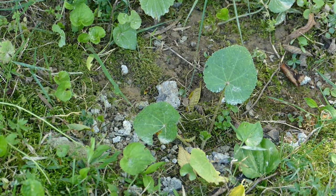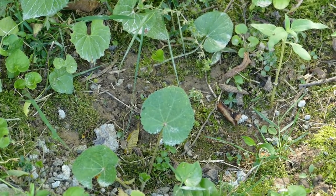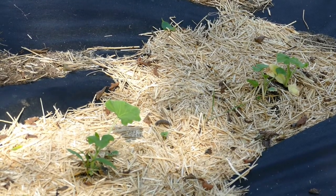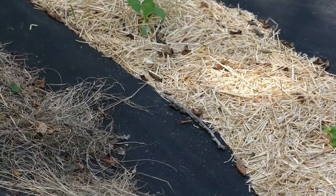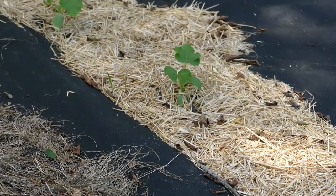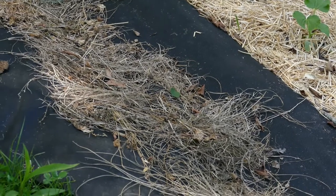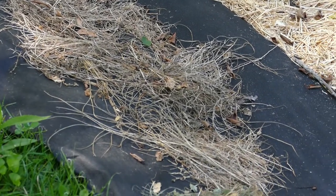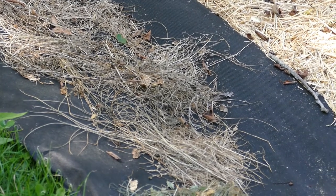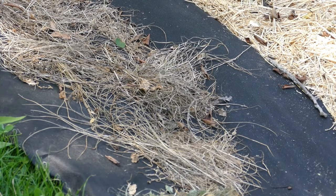This hollyhock is bigger, and next to it there's a sunflower. Pumpkins are growing. I did buy the straw that's around the plants directly, but as I'm pulling the weeds, I'm just throwing them onto this weed barrier for mulch. Not only to cover it up, but also to suppress anything that might be growing under there.